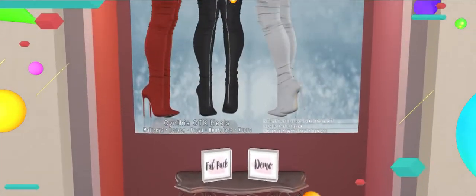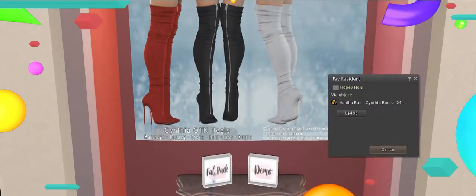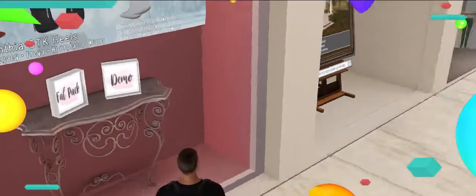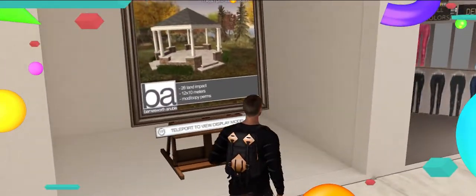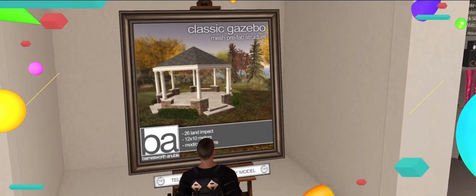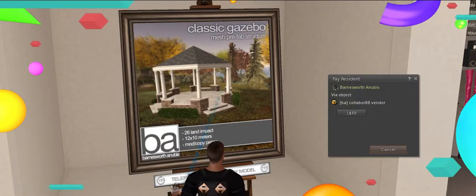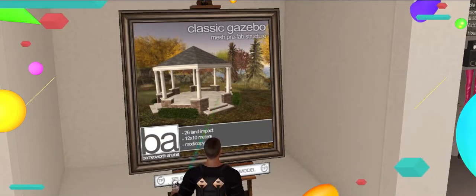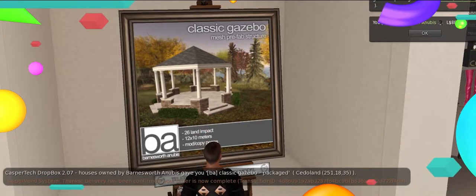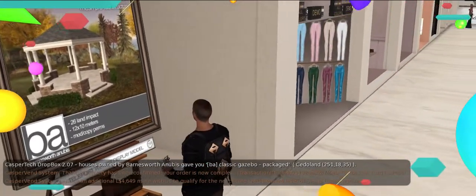And over here, guys, let's see. Ooh, yeah. It's from Vanilla Bay, guys. Vanilla Bay. They do sell them in fat packs. It's 488. Sexy boots. These boots were made for walking, baby. All right. And from Barnsworth Anubis. Barnsworth Anubis. And let's see what's up with this. Aha! 88 lindens for this mesh prefab structure. Do like this. I am definitely going to be getting this. Can't complain. I'm always looking for a gazebo. I'm switching them around like Skittles and Tic Tacs. 26 land impact. So if you guys want a gazebo, there you go.